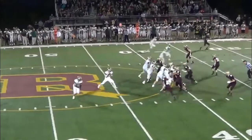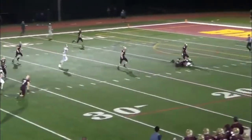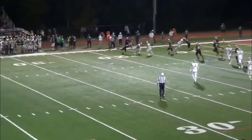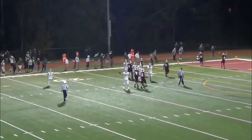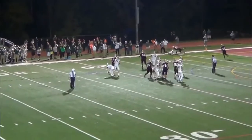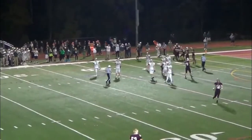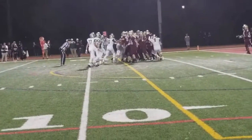Westfield, however, would not go away quietly. A penalty moved them into Braves territory, and a big pass play on a slant route on 4th and 2 set them up in the red zone. The Braves defense was once again asked to make a big stop. The Braves forced the Rocks into another 4th down. An incomplete pass sealed the Braves' second straight victory over a 6A opponent, 28-24.